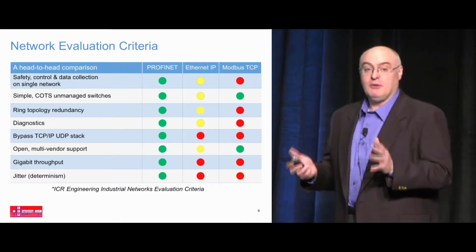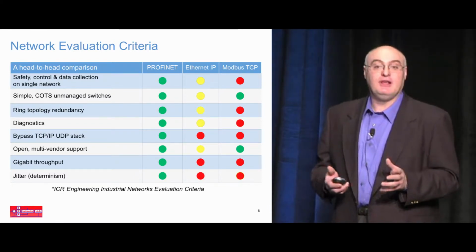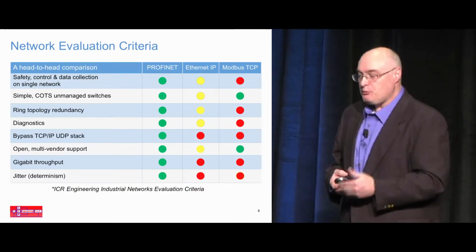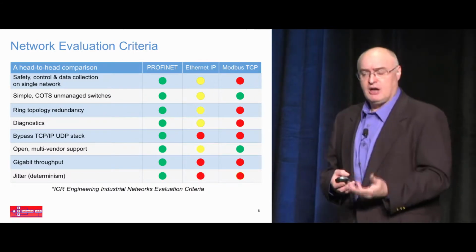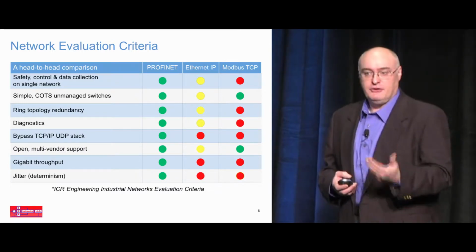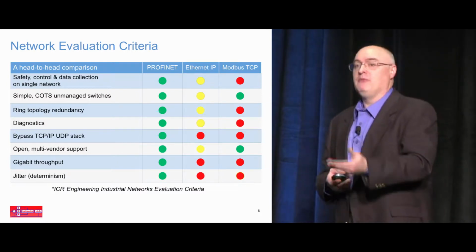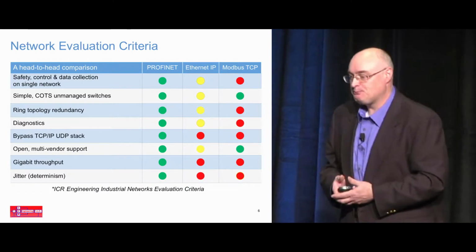We wanted a ring topology as far as network goes so that we could have redundancy with a limited number of cables. Diagnostics, very important. Many of our customers don't have a lot of high-tech staff available, don't have an IT department, so they need diagnostics right to the HMI and the data collection system to help them troubleshoot the machine, and that prevents them having to call us too.